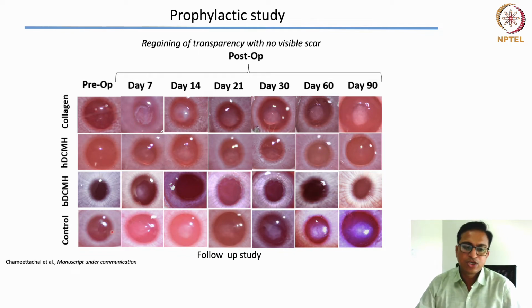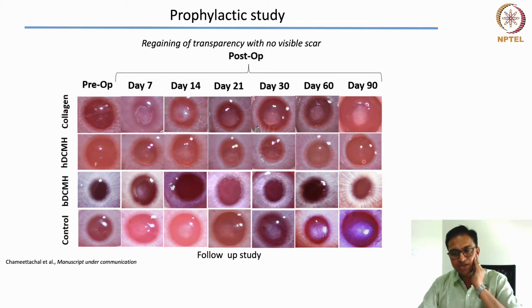But in the control, where no hydrogel or no treatment was given, the scar tissue is clearly visible, a white scar tissue at 90 days. We also compared with the collagen group, where collagen hydrogel was put after the injury. Also there, we can clearly see scar tissue was formed. So these two hydrogels, the bovine and the human decellularized corneal matrix hydrogel, have something that is preventing scar tissue formation. So definitely it can be used as a prophylactic material for prevention of scar tissue.